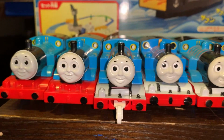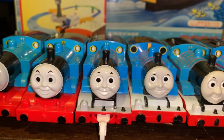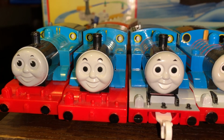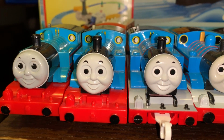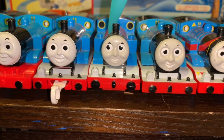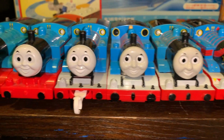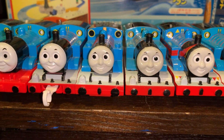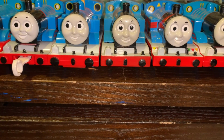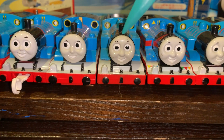Then they used the same exact face when they did the Back and Go Thomas, but he's got different eyebrows too. He's got painted eyes as well, and painted mouth. This was the second generation talking Thomas from Play-Rail. He's got a different face. And then TOMY changed his face to this in I guess 2003 to 2005.